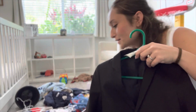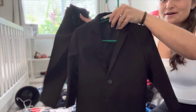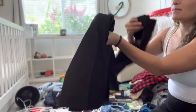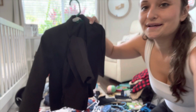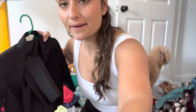Isn't this the cutest little pantsuit from H&M? We got it for a wedding we went to with our toddler, and it still fits him, so we're definitely going to keep it. But I thought it was just so cute. We did it with a white shirt and a little bow tie. And little kids dressed up in cute outfits is like my favorite thing.